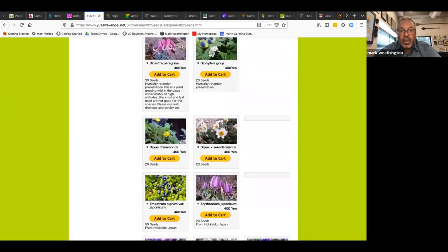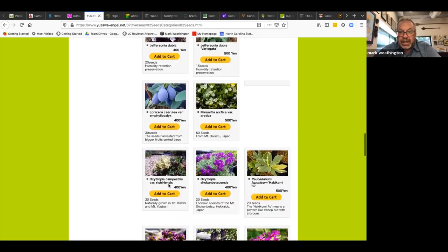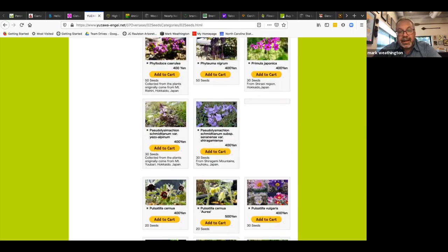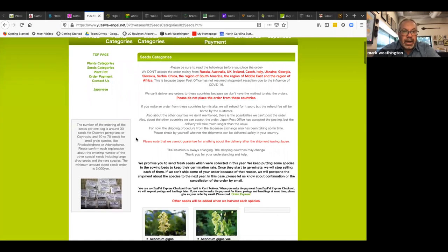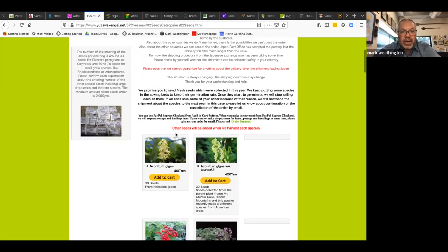I put in a big order for seeds, for things to grow out here at the Arboretum, and I've ordered plants from them, and the plants come in great shape. Now, you do have to have an import permit for the plants. I'm not sure if you do for the seed, but you do if you order plants from them. So the minimum order is 2,000 yen. So that's not too much money.